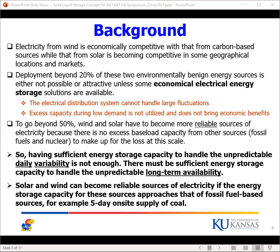To go beyond 50%, wind and solar have to become more reliable sources, because once the fossil fuel sources are reduced to 50% or less, there is no excess baseload capacity from other sources to make up for losses at this scale. Having sufficient energy storage capacity to handle the unpredictable daily variability is not enough. There must be sufficient energy storage capacity to handle the unpredictable long-term availability for wind and solar to become major sources of electricity. In summary, solar and wind can become reliable sources of electricity if the energy storage capacity for these sources approaches that of fossil fuel-based sources, like, for example, 5-day on-site supply of coal.